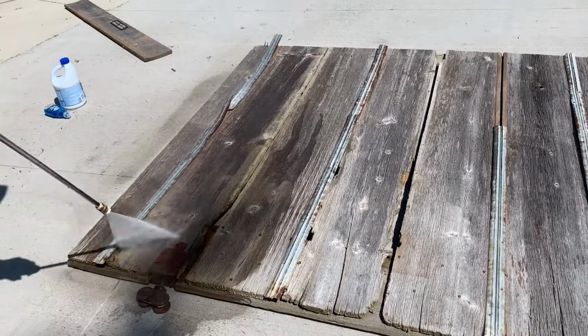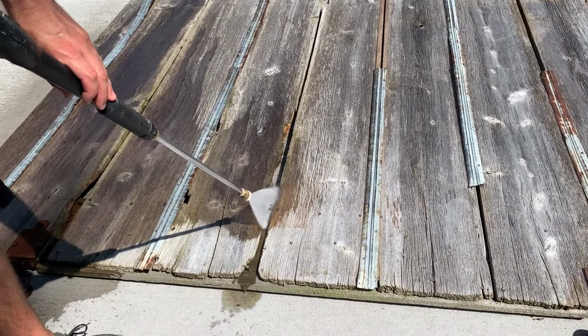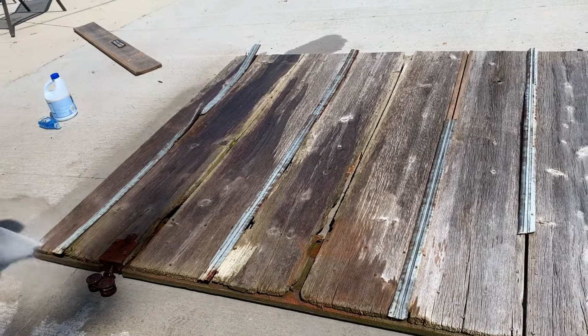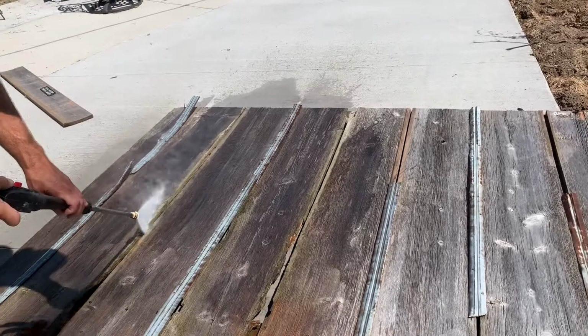So we started off by power washing the front side and the back side of it, and this isn't super satisfying because we didn't want to get too close to the wood and ruin the weathered look. So we're just kind of getting a layer of dirt, I guess, off of the headboard.